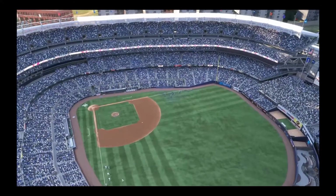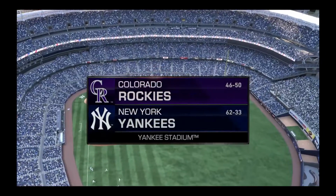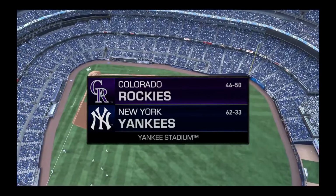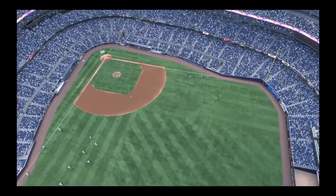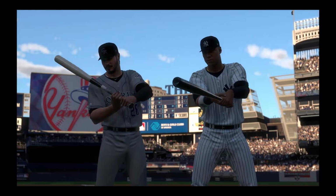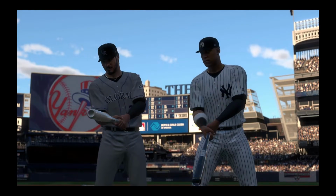From the Bronx, MLB Network brings you baseball from Yankee Stadium. A good matchup here for you tonight between the Colorado Rockies and the New York Yankees. So the Bronx Bombers look to match the longest winning streak in baseball history. Coming up next.